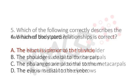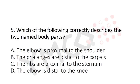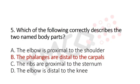Now let's move to question number 5. Which of the following correctly describes the two named body parts? Option A, the elbow is proximal to the shoulder. Option B, phalanx is distal to the carpal. Option C, ribs are proximal to the sternum. Option D, elbow is distal to the knee. And the answer is option B, the phalanges are distal to the carpal.